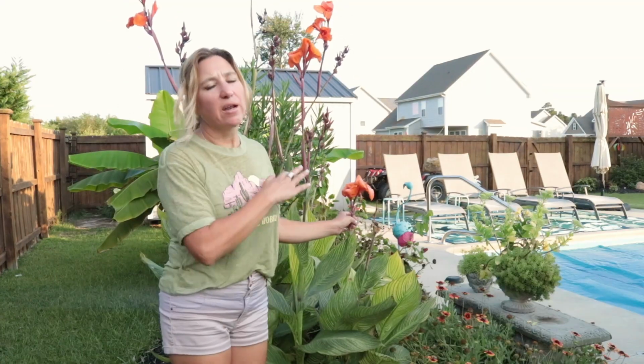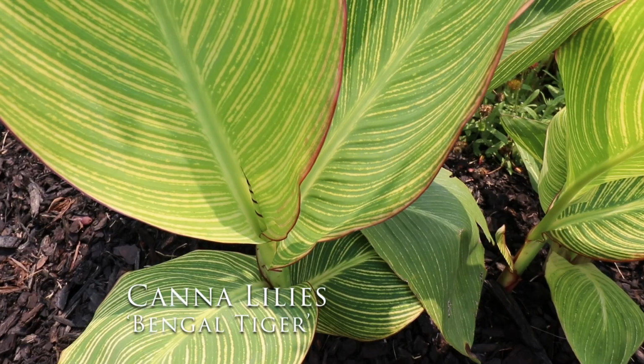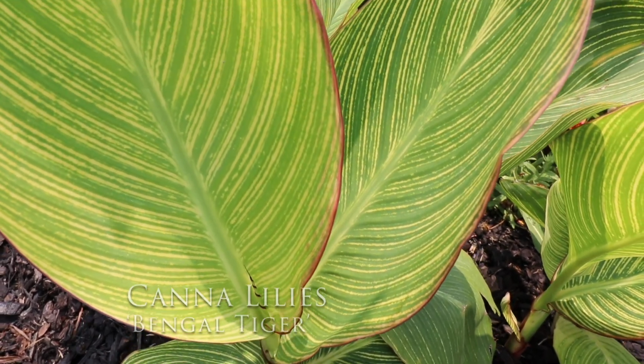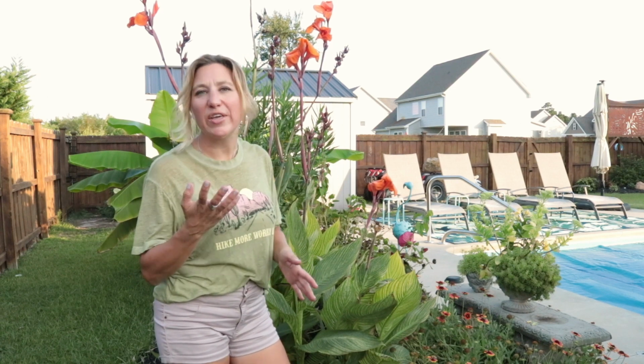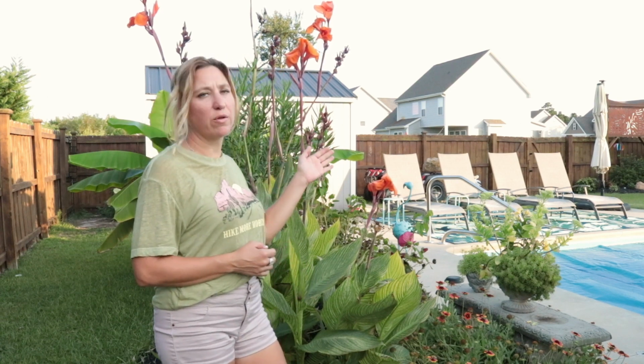Something else that's putting on a show for me are Canna Lilies like these, or cannas like these. Canna Lilies are a tropical vibe flower. These ones in particular are hardy to zone 7. A lot of cannas are hardy to zone 8. They happen to be perennial for me, but they are all in different states of bloom, and that's just what they keep doing. Tossing up another flower, this one gets done. Tossing up another one, this one gets done. So the Canna Lilies are also great performers for me in this wretched heat.